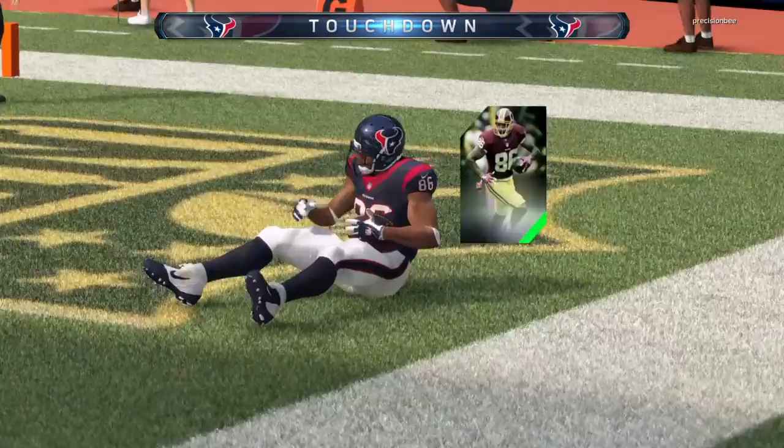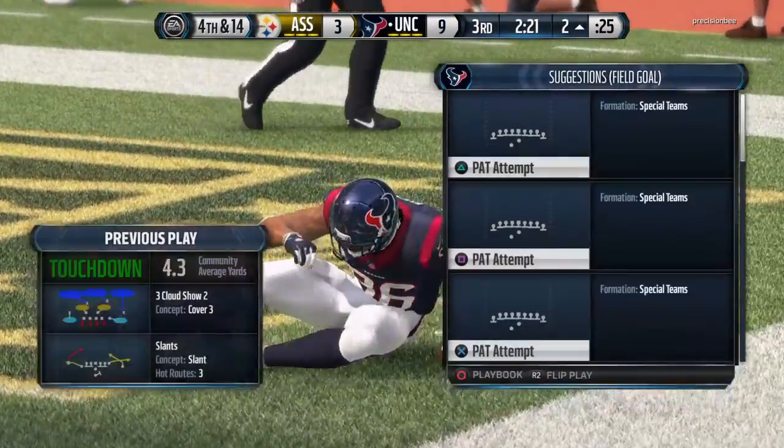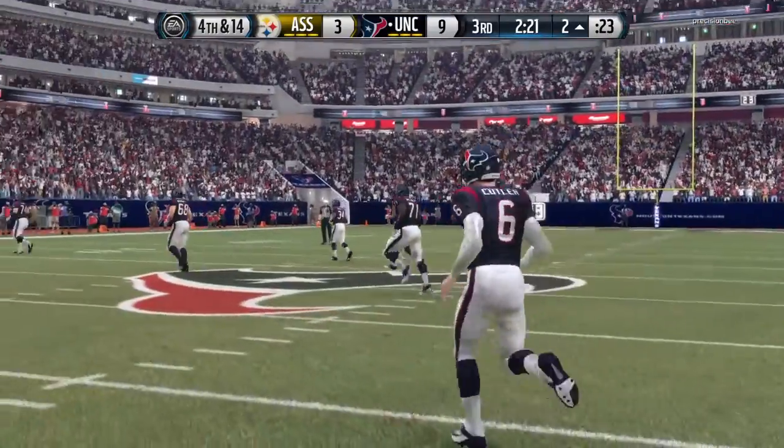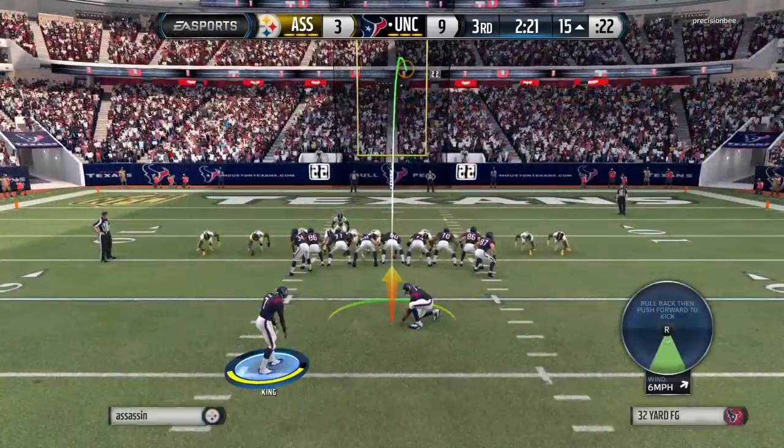Let's go, Jordan Reed. Guy's safety jumped a bit too early. Yeah, you know what? You put the pressure on the defense. Let's go out there and do their job.